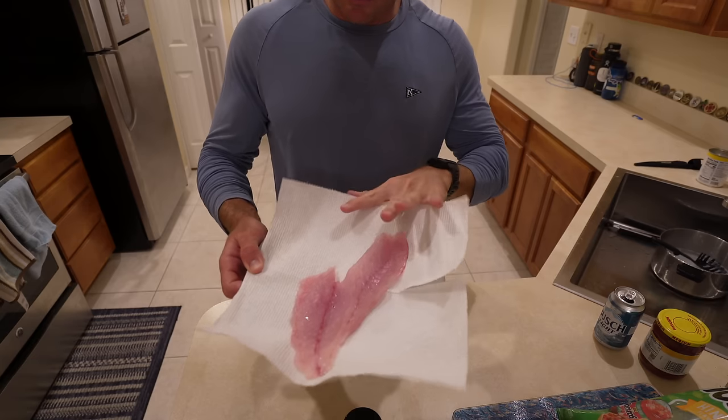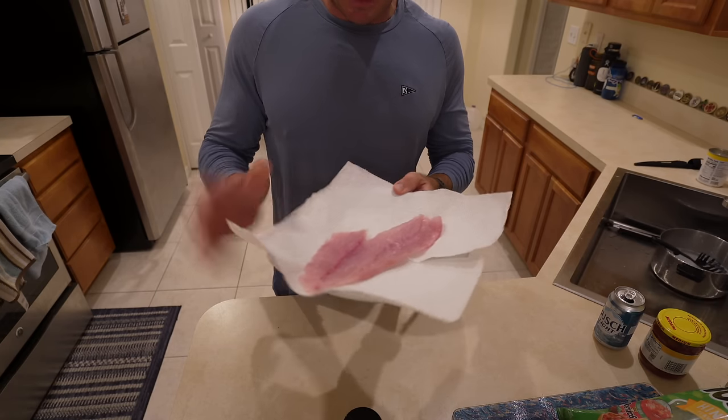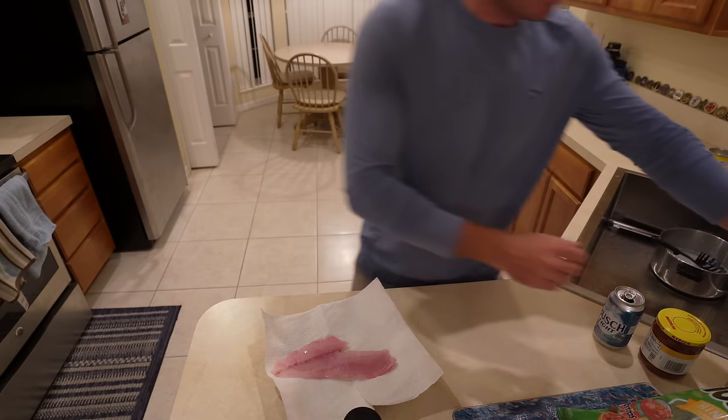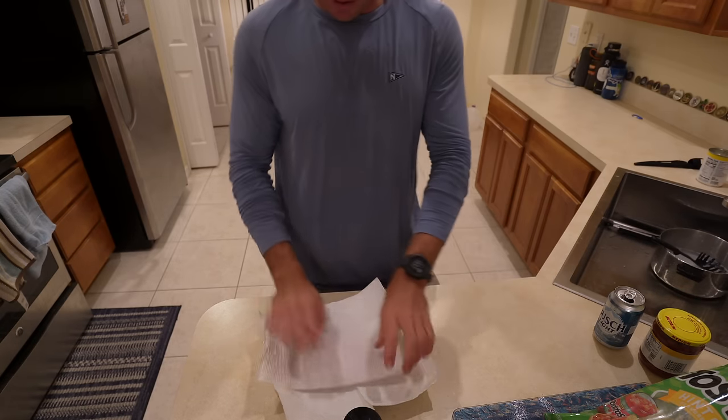Since it's just me, I'm just doing one of the fillets. I'll leave the other fillet for dinner tomorrow night or the next night. Pat this guy down dry with a paper towel.